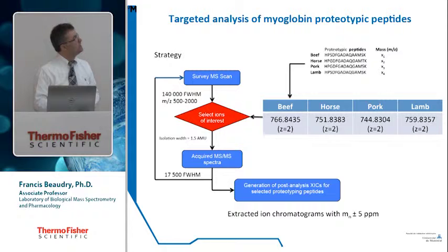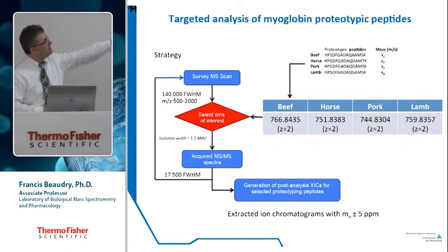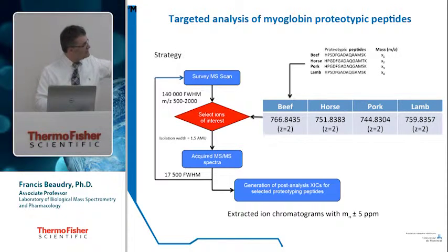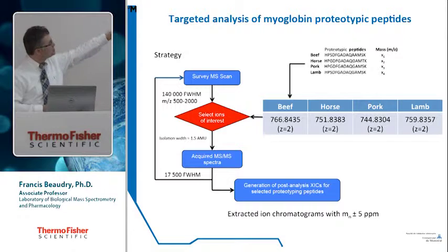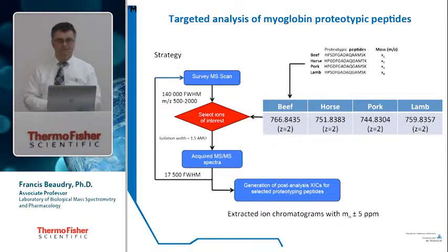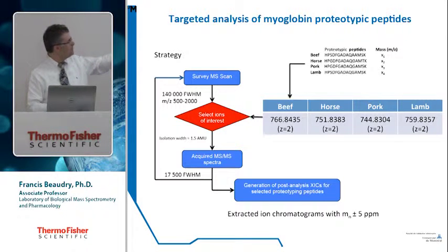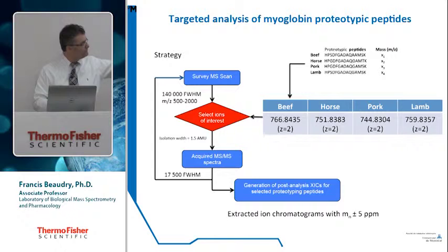So when we look at this, I have my myoglobin proteotypic peptides, I have the different list, and I have this mass list. So I'm doing a survey scan at very high resolution, at 140,000 full width half max. We're surveying between 500 to 2,000 in full scan. And what we will do is initially survey those masses.